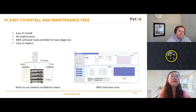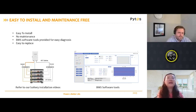Our batteries are easy to install with no maintenance, and we provide all the BMS software tools for easy diagnosis. The battery management system is very easy to replace, and so far our failure rate is pretty low. For those of you who have already used our batteries, you could go to our websites and YouTube channels to download all the materials available for Pytes batteries.